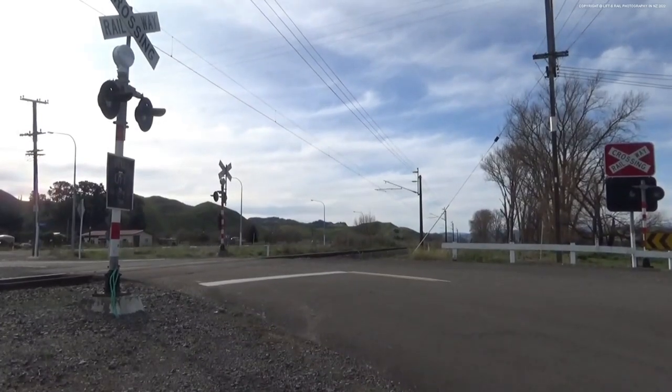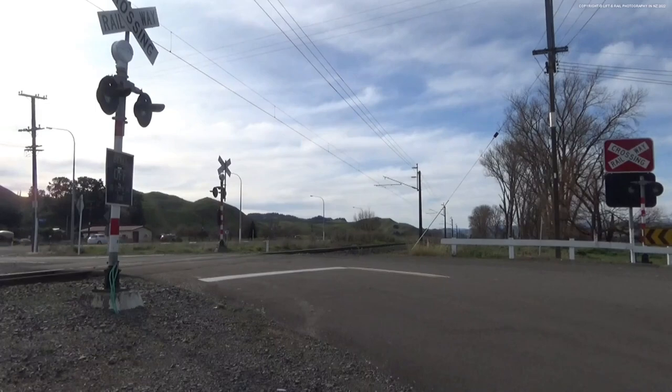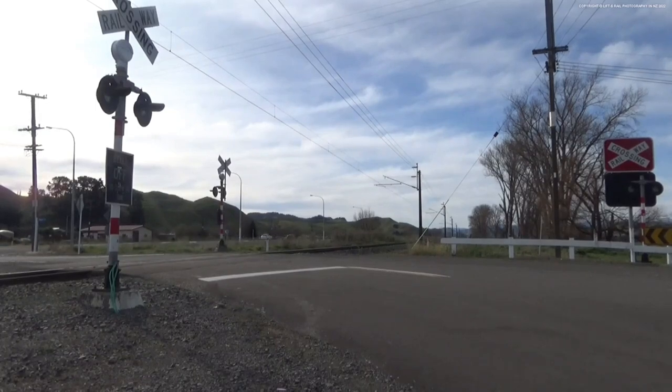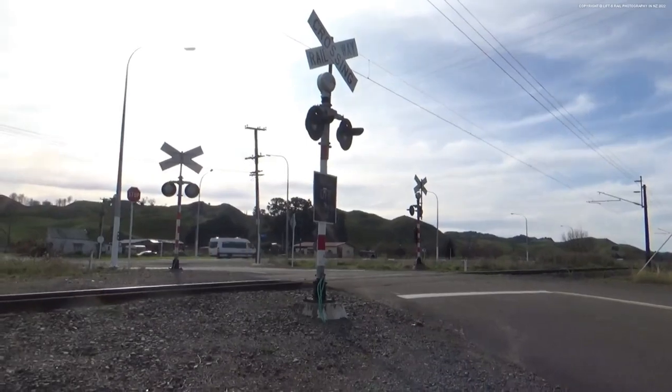Right, so today we are at Onslow Street Level Crossing in Ohingaiti, which is formerly a State Highway 1 level crossing. Now, I have filmed here before, however, I've decided to come back here and do a newer video of it. So what do we have?